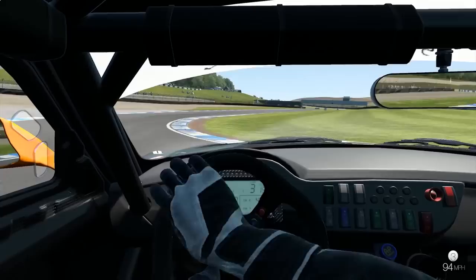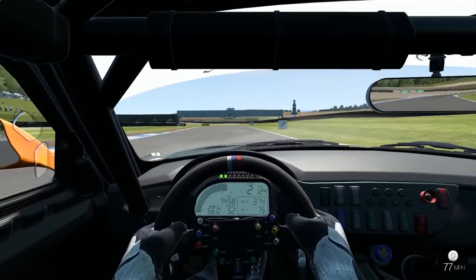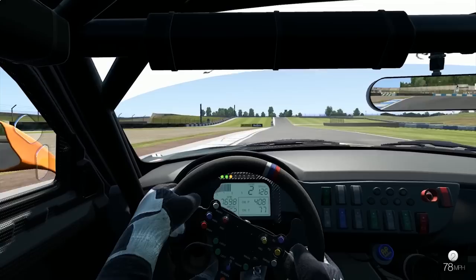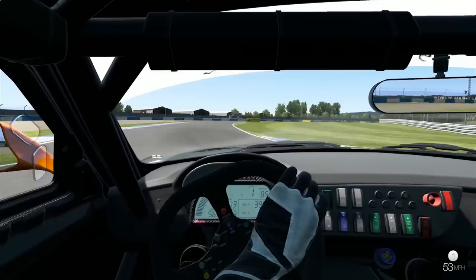That's what the F1 car was doing. It's just weird drifts that just don't make any sense. Oh, that was my fault. I put a bit of brake on.